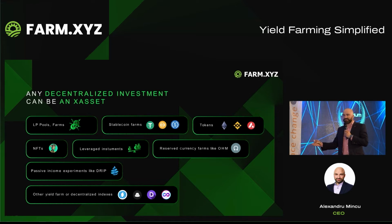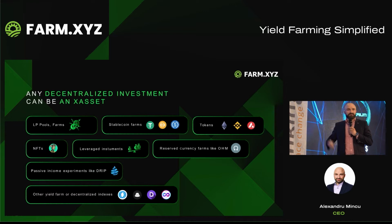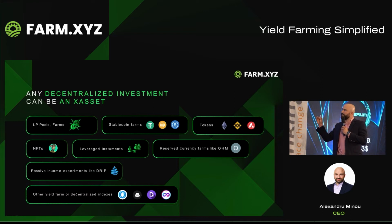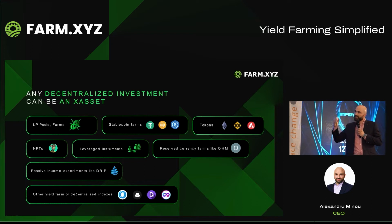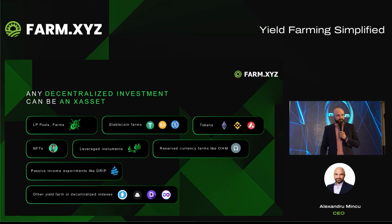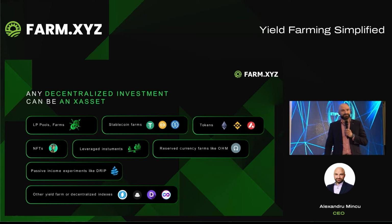Any decentralized investment can be an X asset. So we're starting with LP pools and farms, stablecoin farms, of course, but even tokens or a mix of tokens or NFTs or index tokens and lots of other experiments all across the blockchain.